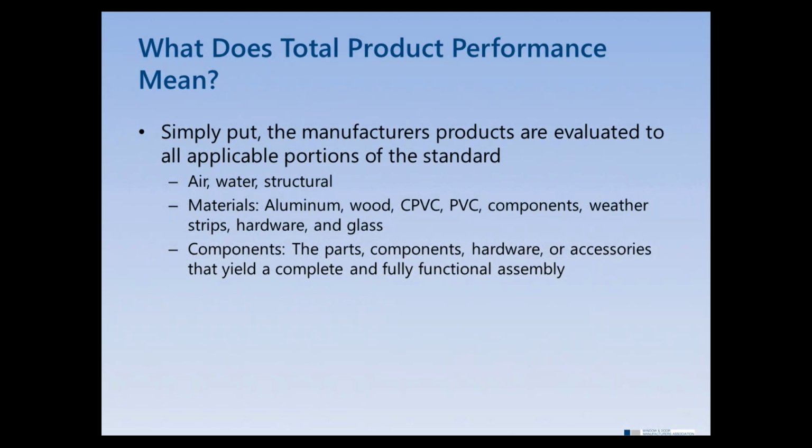Total product performance. The WDMA Hallmark Certification Program is a third-party certification program that allows manufacturers and suppliers of windows, doors, and skylights through rigorous tests and inspections to ensure compliance with referenced air, water, structural, and impact performance standards, as well as the specified materials and components requirements. With 25 recognized primary standards, more than 175 material and component standards, and follow-up quality audits, the WDMA Hallmark Certification Program represents the highest level of quality and is considered a mark of excellence in the industry.